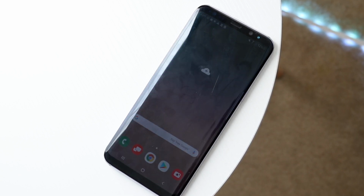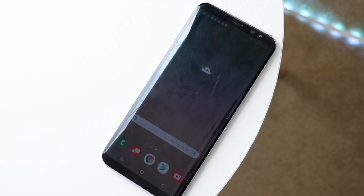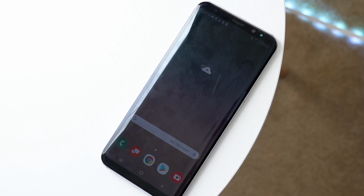I think the S8 Plus meant a lot, especially the Galaxy S8, but it just doesn't really hold up that well in 2022. So that covers it up there.